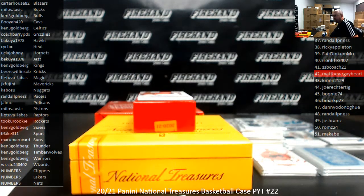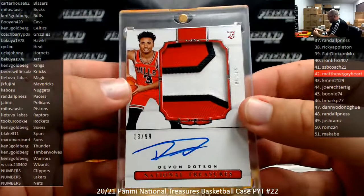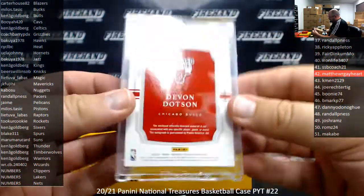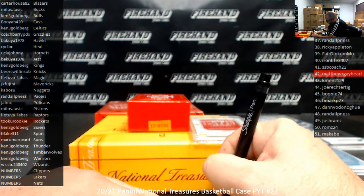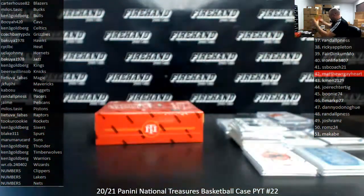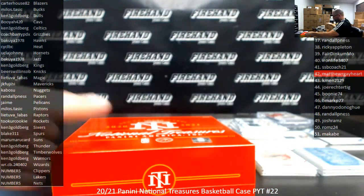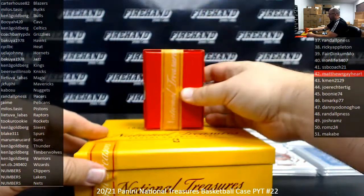Got another true RPA here, number to 99. Devon Dotson, Chicago Bulls, 13-99. Bulls going to Ken. Last box. Gone through three boxes, I've already had a one touch, four hits.